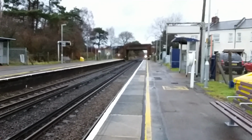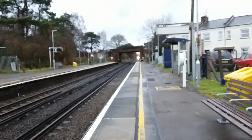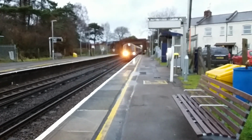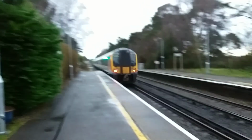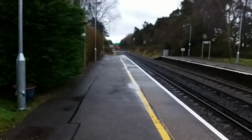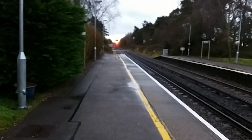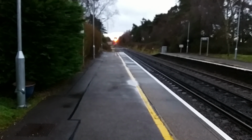Again, we have another passing service. This time we're now just after 4:30. And that's 444039, and that's heading on a service to Weymouth from London Waterloo. 444039. Thundering through Beaulieu Road.